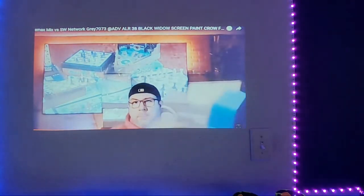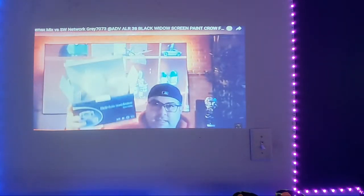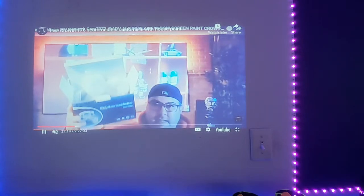This is where he started getting really discouraged. He's taking the box and putting it in front to block it. Look at that. If you're doing a demonstration, why are you blocking your screen? And the screen washed out. Right here. Right there, it washed out.